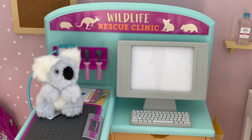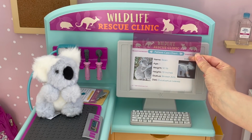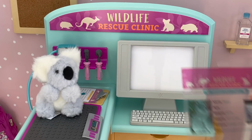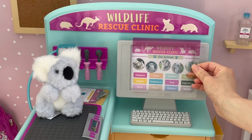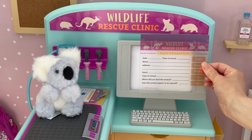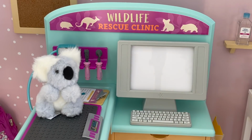The next one over here shows the patient care chart. And this one is Bean, and Bean is a part of the set, and it shows an x-ray and then a photo of the animal too. The next item we have here features different animals that they care for at the Wildlife Rescue Clinic. And then the final item we have here is the animal admission form, and it's styled exactly the same as the admission form that's a part of the set, except it's for the computer itself.